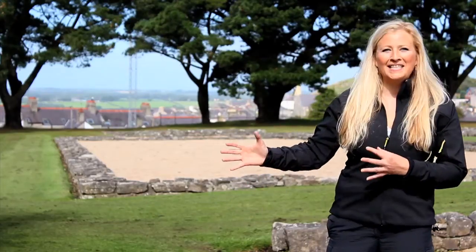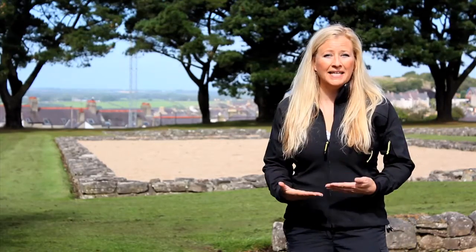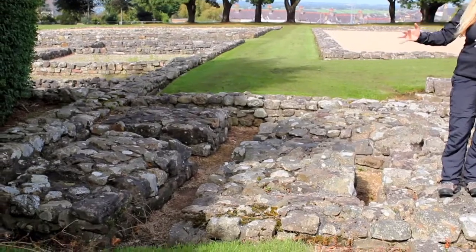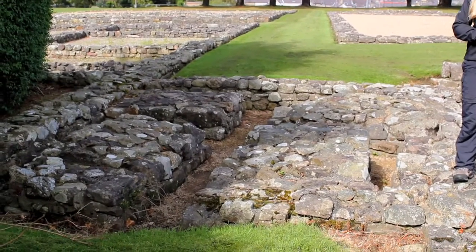And there's even quite a nice little accountant's office. This room is fascinating because it has underfloor heating. Now the reason for this is that it might have been used for a writing room, somewhere where an accountant could sit and keep records and keep warm.